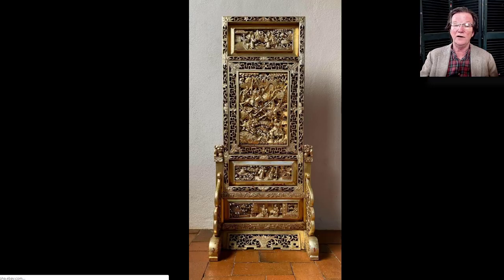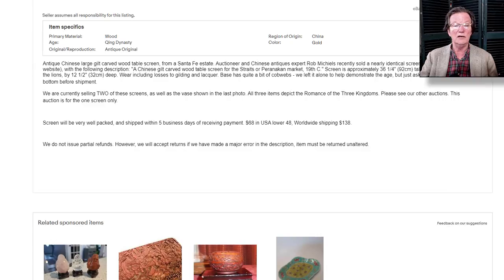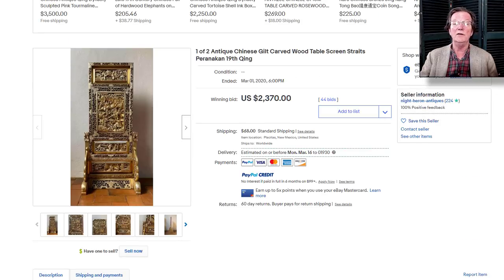And it also did very well. It brought $2,370. So there you go. But those were nice. I like those. I like those screens. And they were nice size, too, as I recall. What was the height on them? 36 inches tall. So they'd make a room. Boy, you have a pair of those.